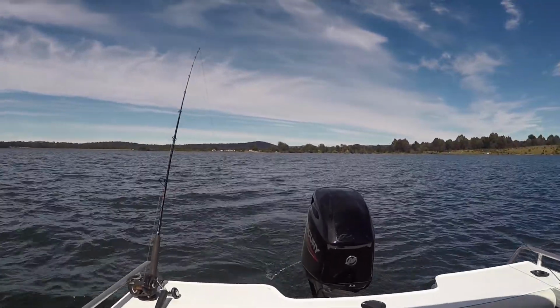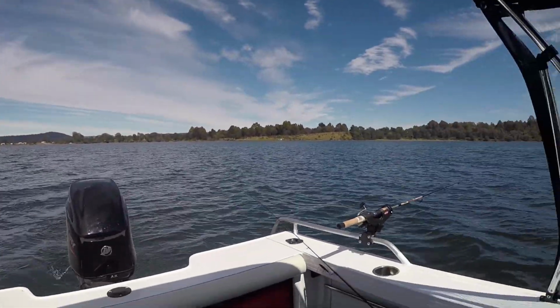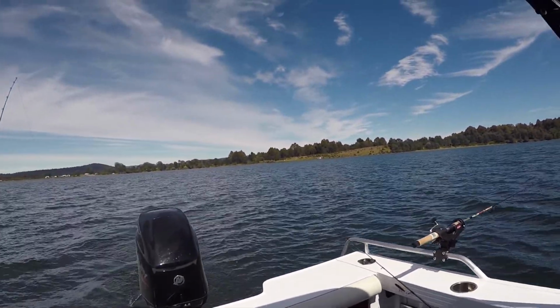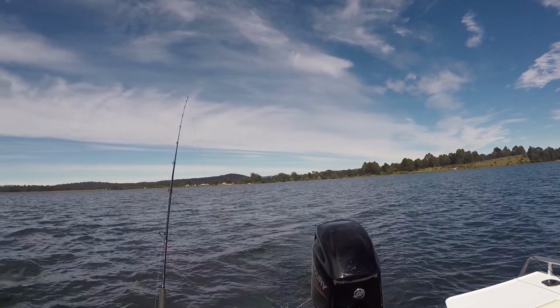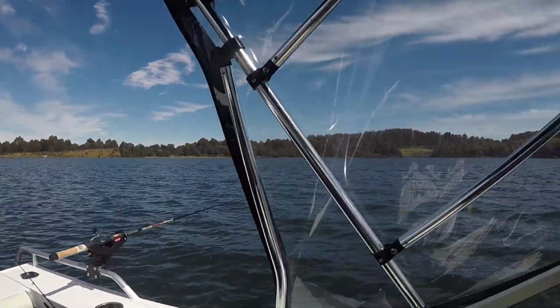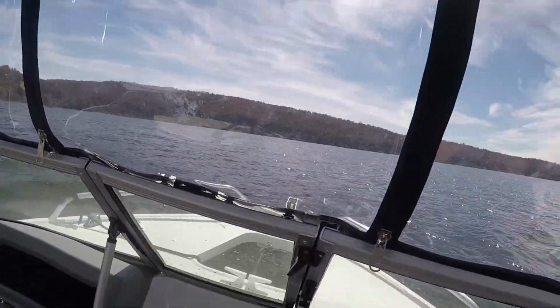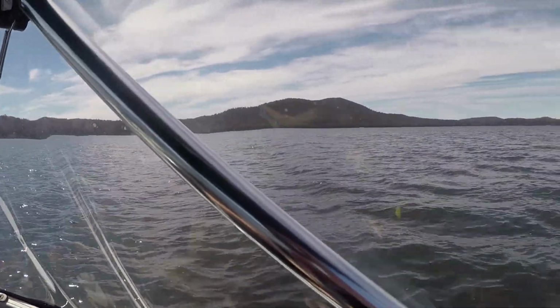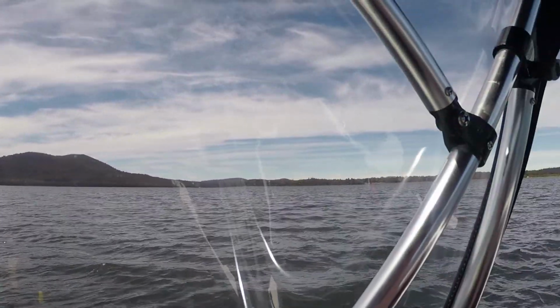But this is another one of those trips where I don't really mind if there's fish or not. It'd be great if there was. But I want to check this place out because you can see a good little camping area over there. Might not mind coming back here and spending a couple of nights later in my holidays maybe. But we'll see how that all pans out.